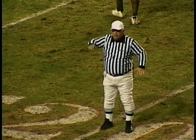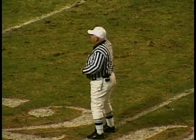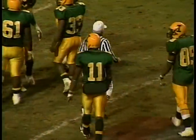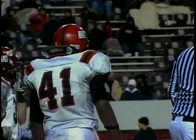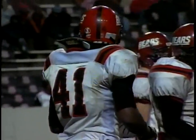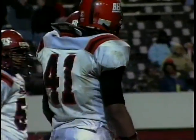Dead ball. Encroachment on the defense. 5-yard penalty. First down. That'll put the ball at the 11-yard line. 1st and 10 Patriots. Now the 4th down play never materializes because of the offsides. Back-to-back penalties, and Independence now can get a first down as they're at the 11-yard line, and they're knocking on the door with a potential knockout punch.